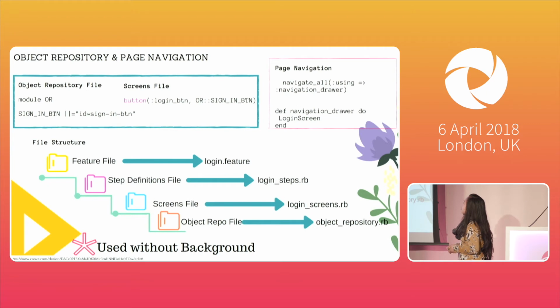All right. There are other options aside from what we've used to expand that. So there's the object repository and then the page navigation. The object repo file is basically a file where you keep all your elements in one file. You define a constant variable, say for example, sign in button, and then you pass the path to that. When you go to your screen file, all you have to do is call that variable into the element type, and then you can run it that way.